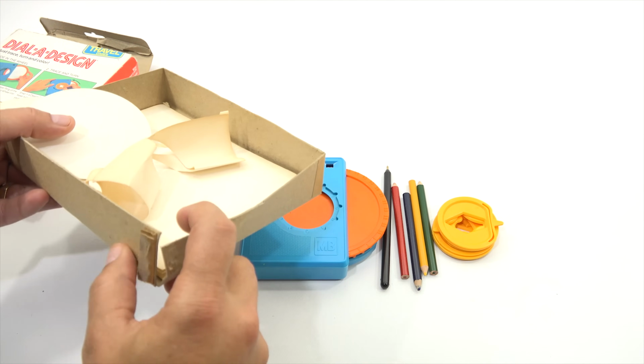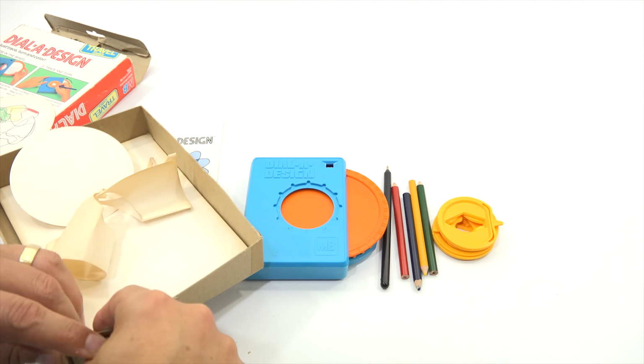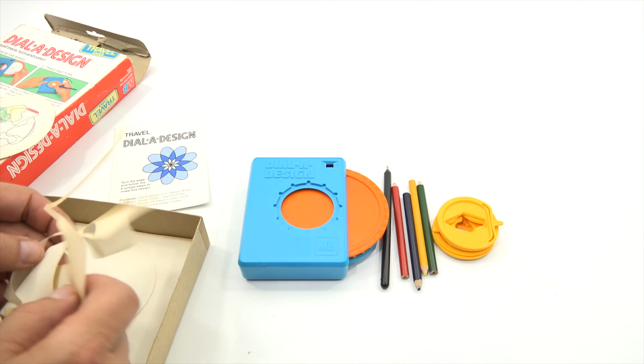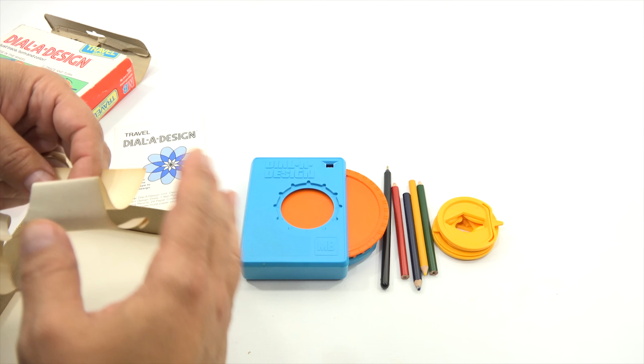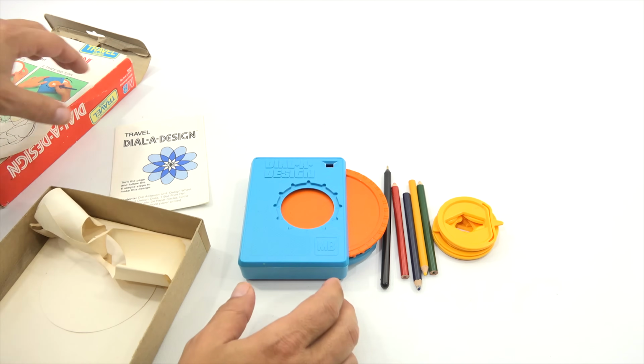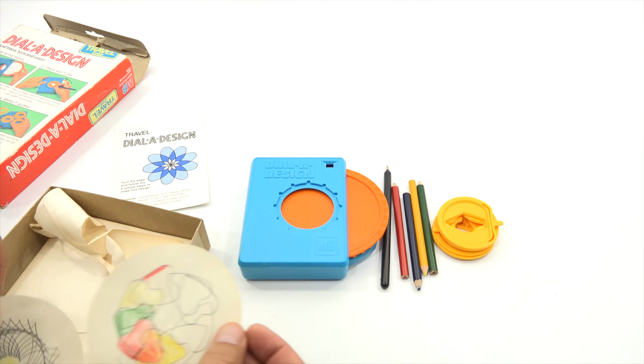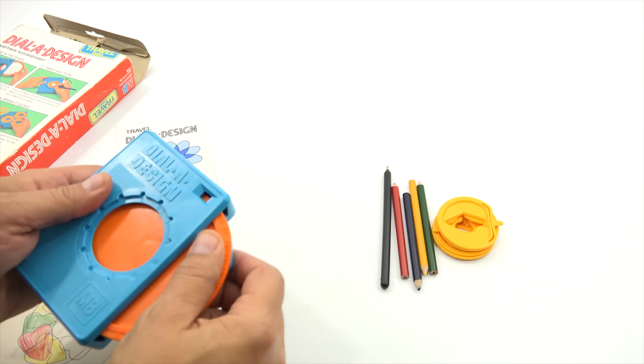A little bit of issue on the box, which I would probably tape. I'd fix that and tape that. And this kind of not really needed, but I'll leave it in there until I'm ready to do the video. And it looks like someone had done some designs with it. Probably the only 2 that were done. And then I don't know how it works yet.